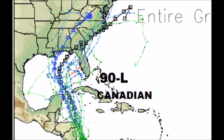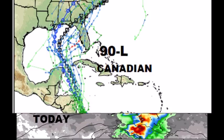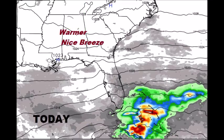The Canadian model splits the difference. It likes that blue line there. You see Mobile, Montgomery, farther to the northeast. So it's in the middle. So let's walk through the models as we go through the day.